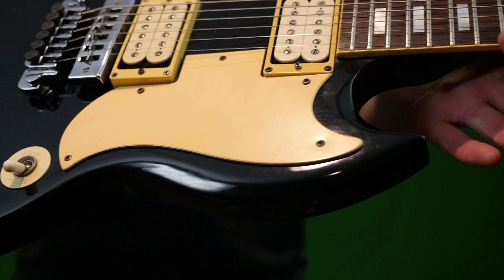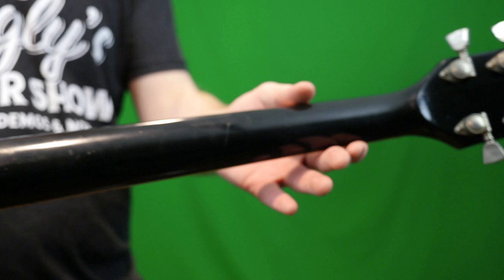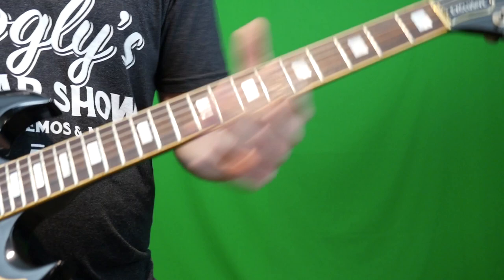Moving on to the back side of the neck, kind of similar to what we saw on the workbench, you do have some impressions on the back side. I know these dings can look pretty bad, but honestly, I don't even feel them while I'm playing it. And then all the wear and tear here on the back.